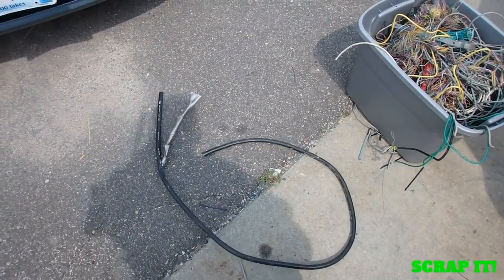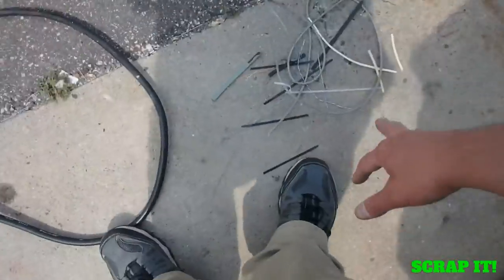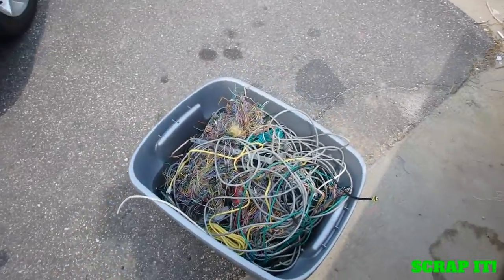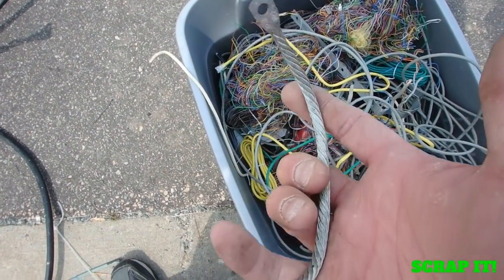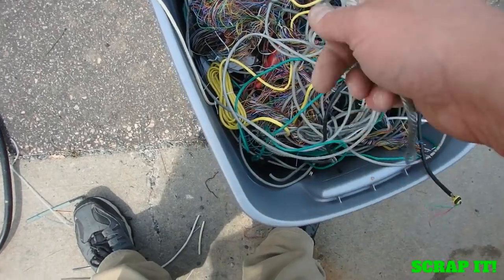That's probably a good 3 or 4 pounds. Filled up that tub. Missed a little bit here. There's some nice stuff in here. There's even some of these number 2 wire, you know, number 2 bare grounding wire stuff. About 5 or 6 of those in here. Here's another one.